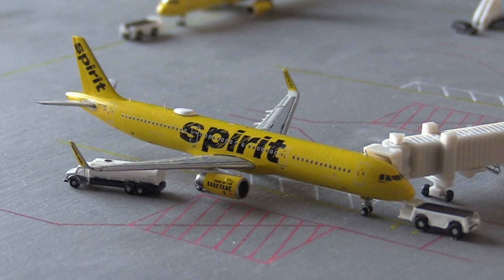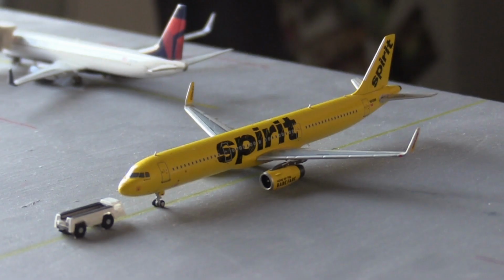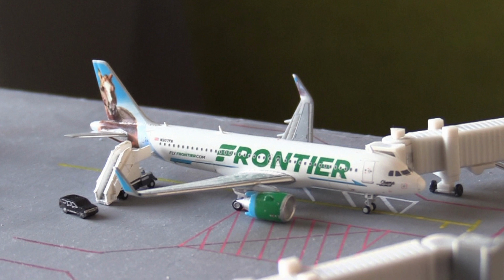Starting off here, we have a Spirit Airlines A321. He's just currently getting loaded up for a flight out to Myrtle Beach. Then next to him here, just pushing back, we have another Spirit A321. He's just pushed back and he's going to be heading out to Orlando in Florida. And then finally, for the almost low cost kind of section, we have a Frontier A320neo. He's going to be heading out to Miami later.